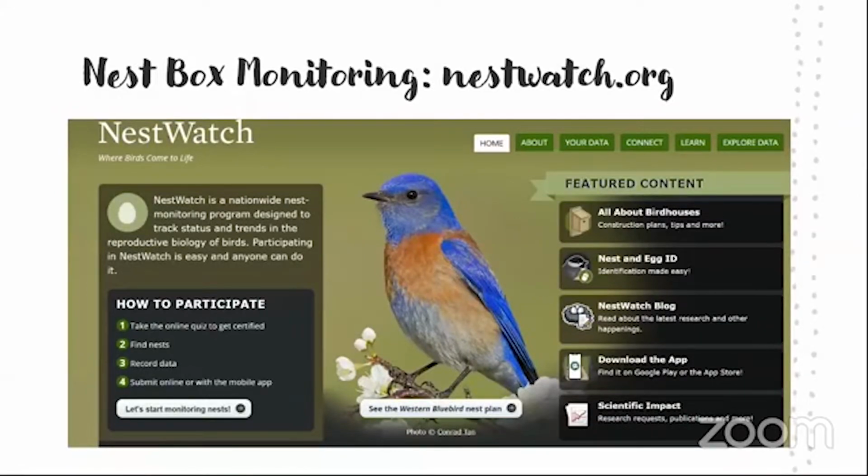Okay, so when looking at a good way to monitor this data and to put something into a database, I did find nestwatch.org, and they are a really good system. So basically, you could put in nest monitoring data from all sorts of North American birds into there. It's from Cornell Lab of Ornithology. So it's a very easy process.